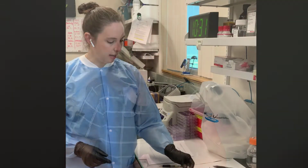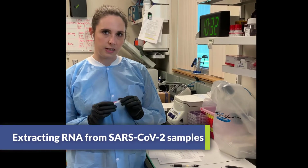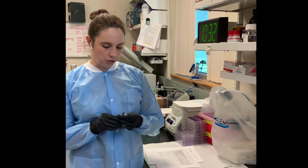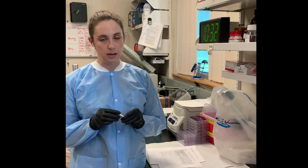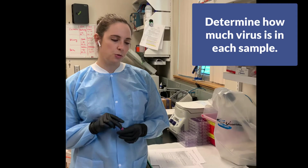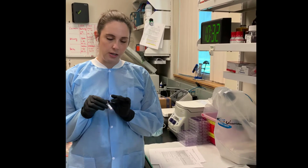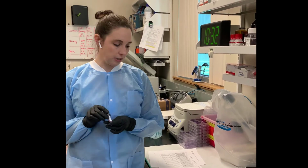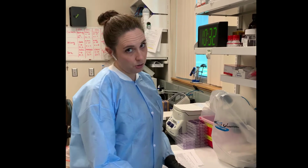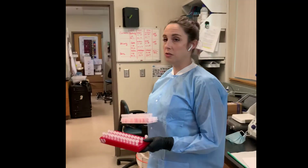So what kind of work do you do with the coronavirus on a daily basis? What I am doing today is extracting RNA from some previously SARS coronavirus 2 infected samples. And so what I will do once we have the RNA extracted is try and determine how much virus was in each sample through a process called PCR. These samples came out of a special laboratory and have been inactivated, so they're no longer infectious. But even though they've been inactivated, I do still have to process them in a special piece of equipment called a biosafety cabinet.